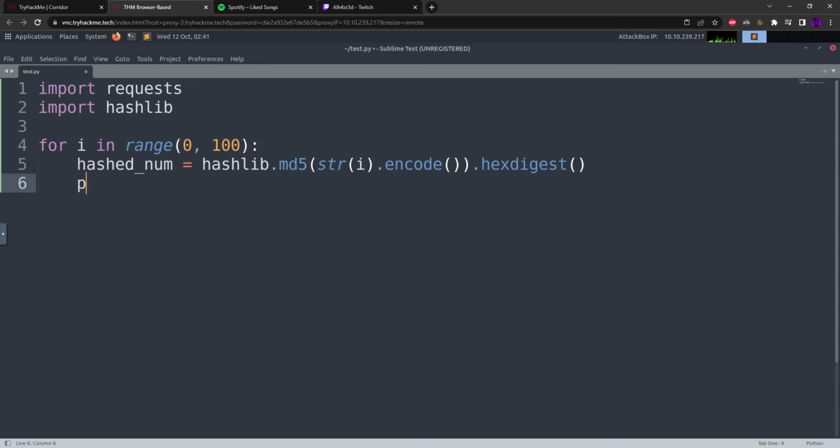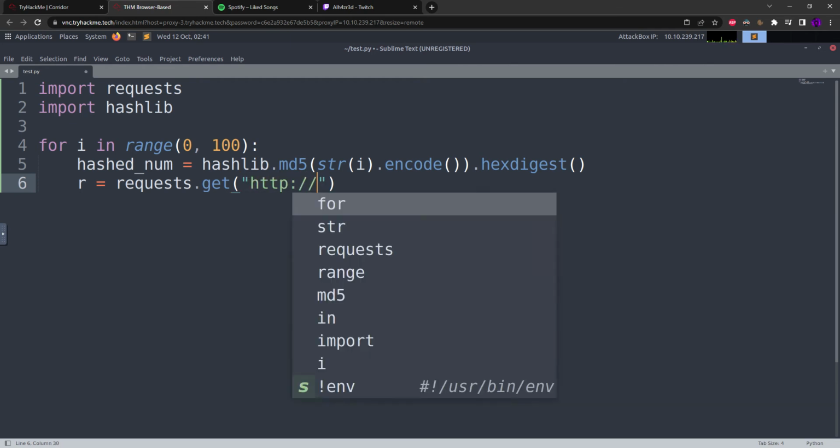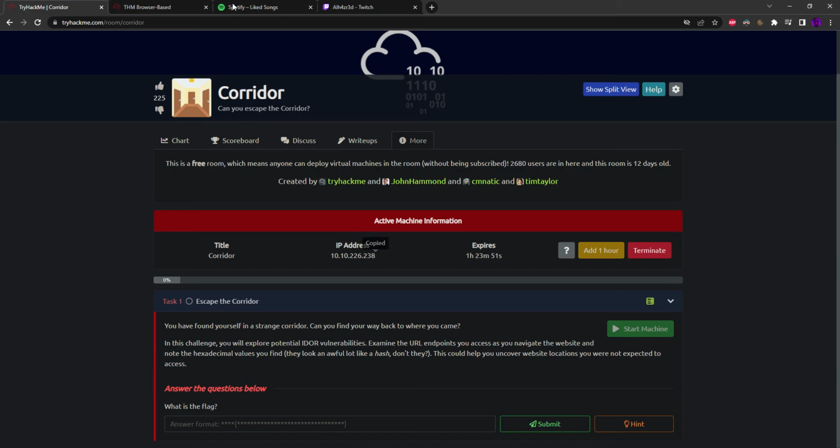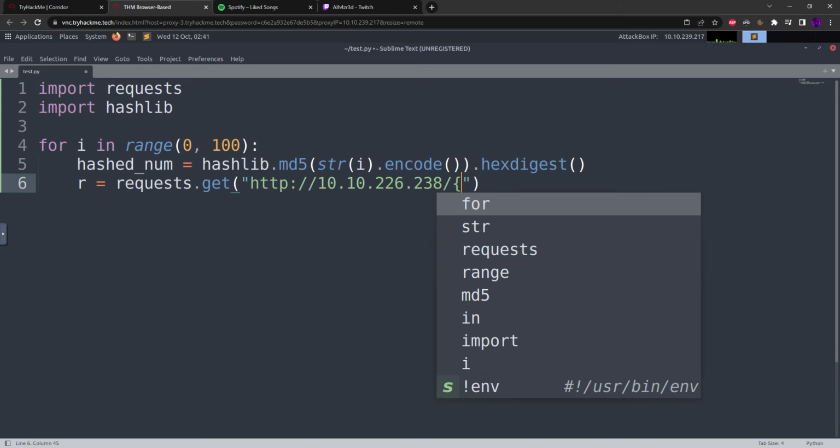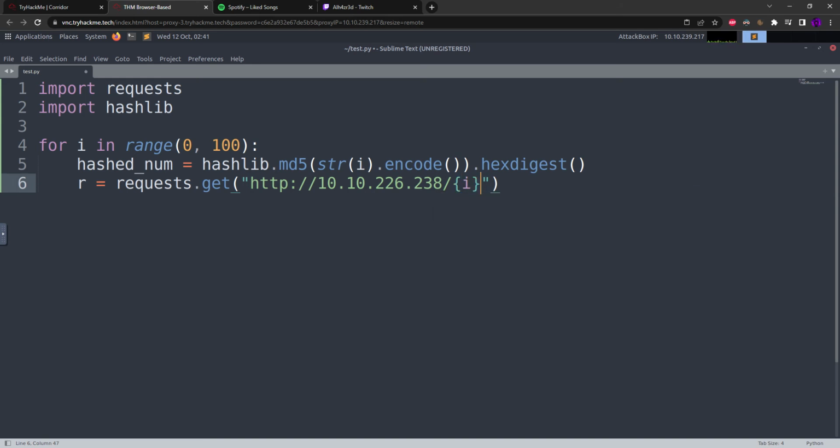Now instead of printing this, let's do requests with each of these values. So requests.get, HTTP, let me just copy the IP address, paste it here, and have our variable here. And this needs to be an F string, and i is the number, not the hashed number. Hashed number, cool.